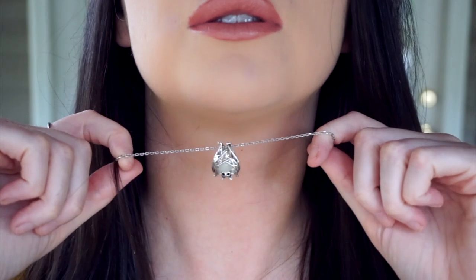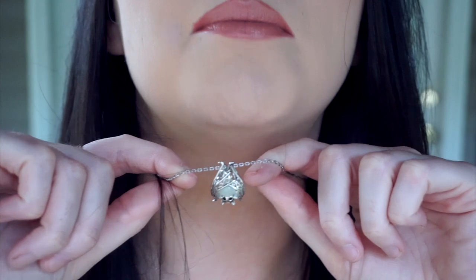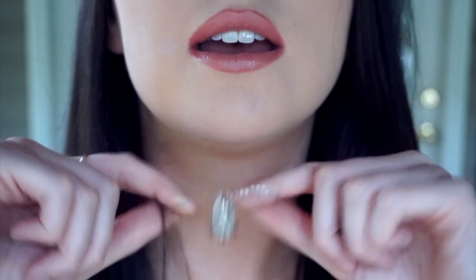Oh, one more thing. Look how cute this bat necklace is. My mom got me this, and I am so obsessed with it. So we had to wear it today for good luck because we needed all the good Halloween luck in the world today. So without further ado, here is the footage from the stores today, and I'll see you guys in just a minute.